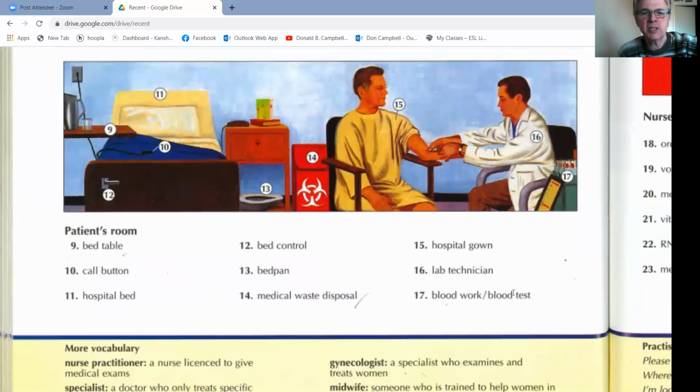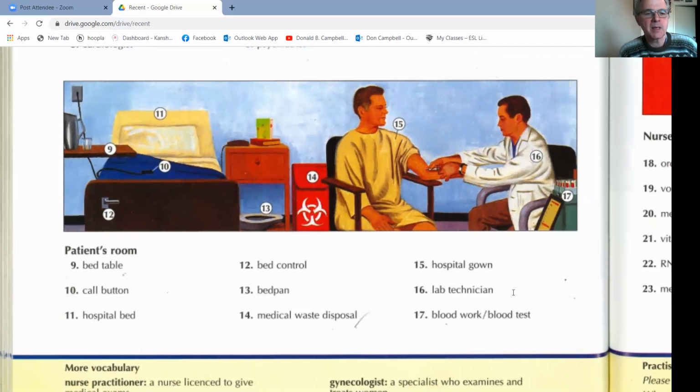Okay, we're looking at the patient's room in a hospital. Number 9 is the bed table. Number 10, call button. If you feel very bad, you can press the call button and a nurse will come. Number 11, hospital bed. Number 12, bed control. They can move the bed up and down different ways. Number 13, bedpan. If you can't walk to the toilet, to the washroom, you can use the bedpan. They keep it under the bed.